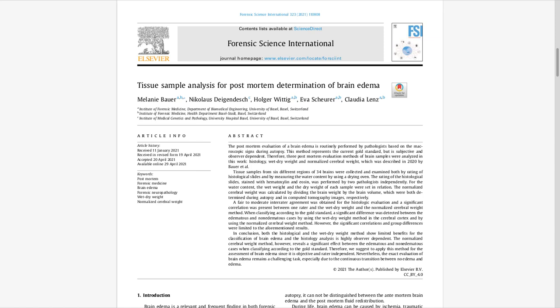Well, the traditional method is what we call macroscopic evaluation. That basically means the pathologist is visually examining the brain during the autopsy. So it's like a visual inspection. Exactly. They're looking for specific signs that suggest swelling. Like what kinds of signs? Well, one thing they look for is something called flattened gyri. Those are the ridges on the surface of the brain. If you picture a walnut, all the little wrinkles and bumps. Exactly. And if there's swelling, those ridges can get pushed down and flattened. So it looks smoother.